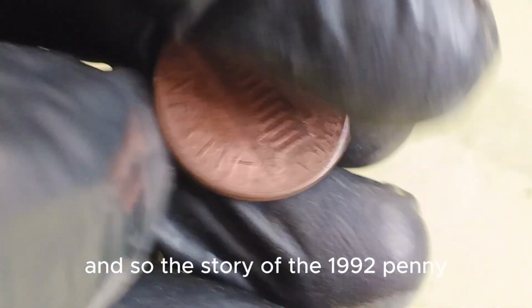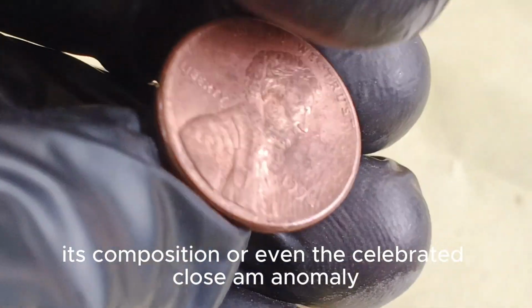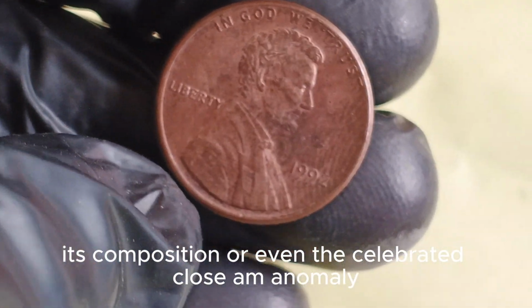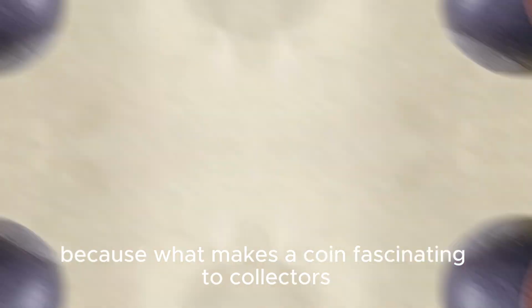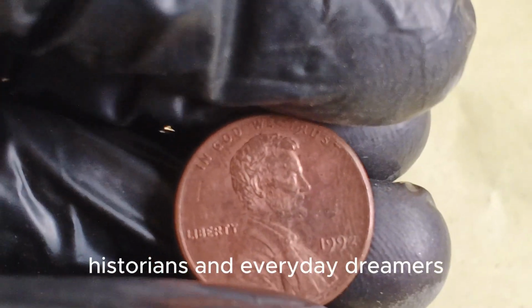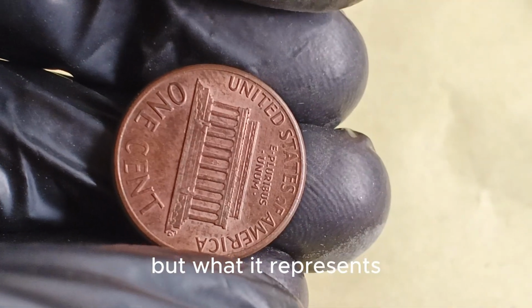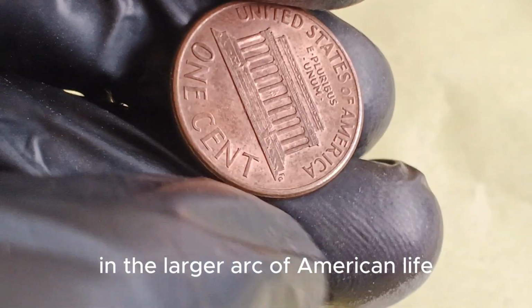And so the story of the 1992 penny does not end with just its weight, its composition, or even the celebrated close AM anomaly, because what makes a coin fascinating to collectors, historians, and everyday dreamers is not merely what is pressed into its surface, but what it represents in the larger arc of American life.